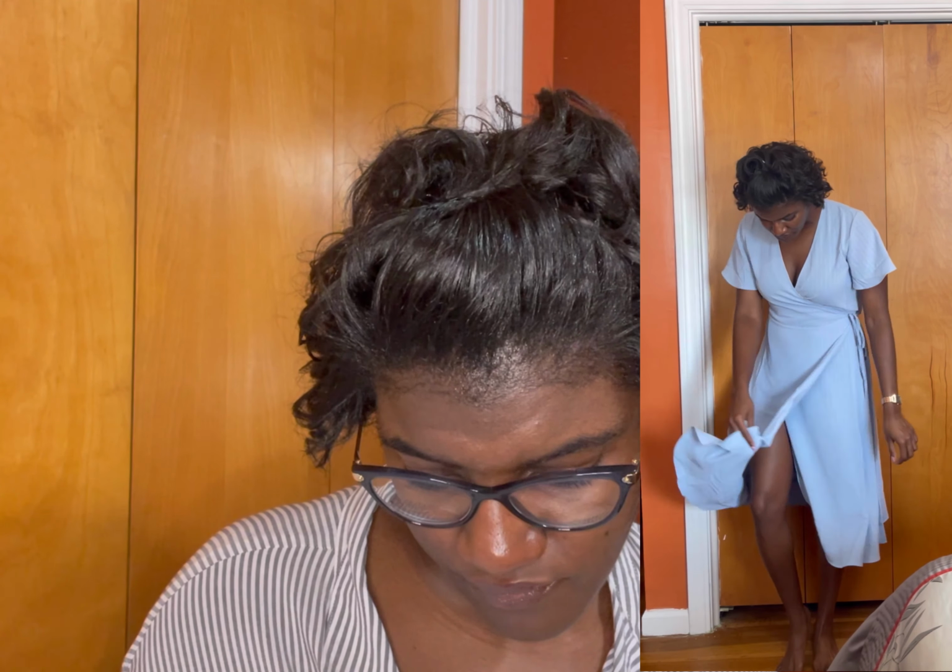I don't have anything this color. And I don't have a lot of dresses. I noticed that I don't have a lot of spring dresses. I just don't. So, again, this is from ASOS. And I like this. This is very feminine, ladylike. It gives me spring vibes. I can wear this to church.